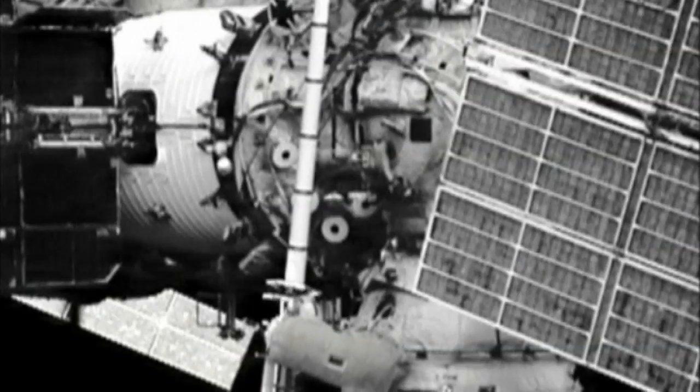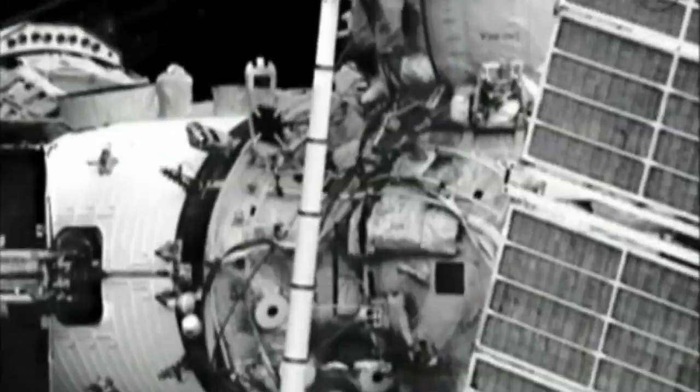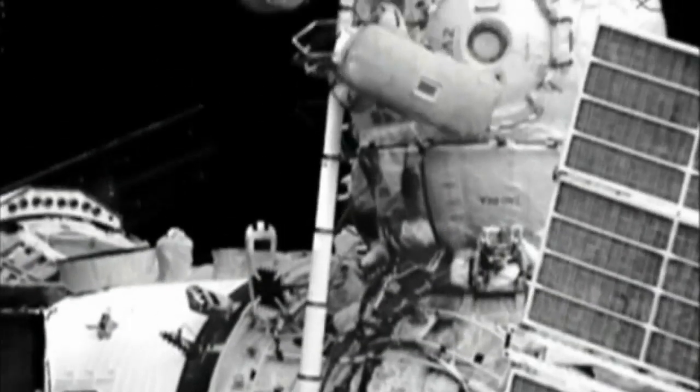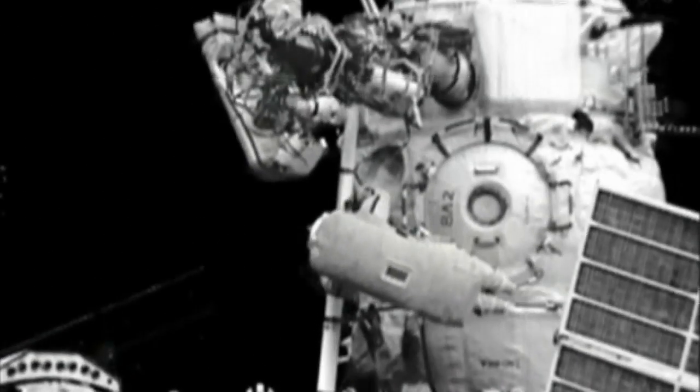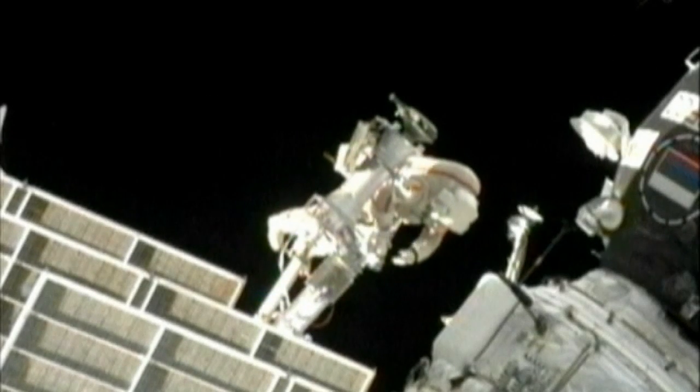Hoist module, and it's labeling right across the bottom of your frame there. Podolka and Malinchenko also move a hand-operated crane to prepare for the installation of a new Russian module to the station. They're also planning to release a small satellite which will help engineers evaluate orbital tracking.